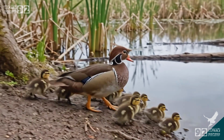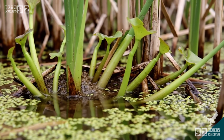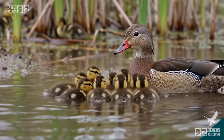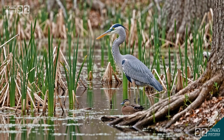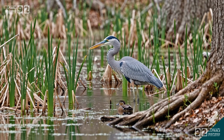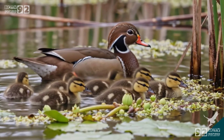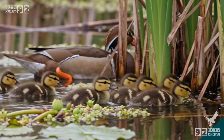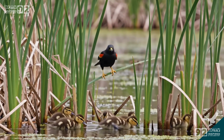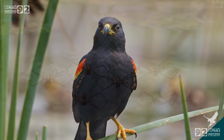The mother leads them across roots and damp leaves toward water. For the first time, the ducklings float beside her. They begin to feed, learning the marsh one tiny bite at a time.